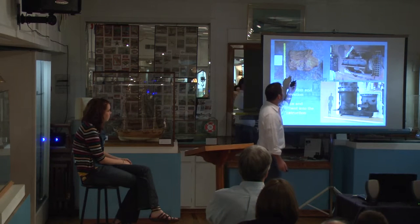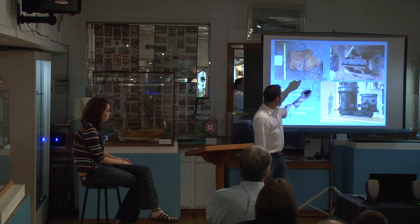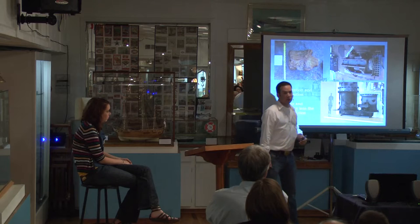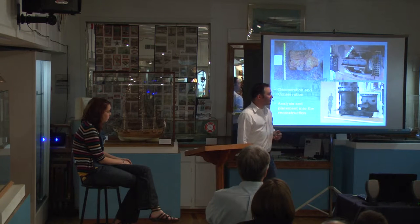This is one of our main engine components. It's a pump. This is when it came up. It's concreted. We deconcrete it, and then we figure out how it fit in association with the engine based on going through these manuals, also photography from the time. So a lot of analysis goes into placing these artifacts on the reconstruction.